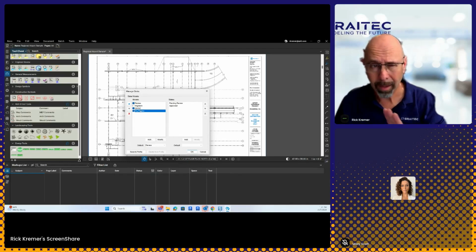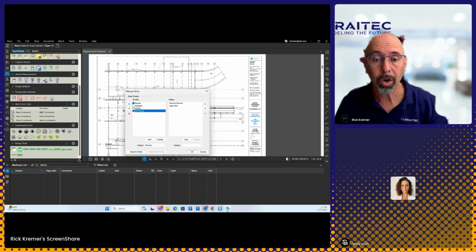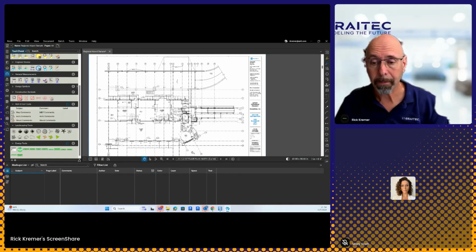So as an example, let me just show what's already here with the city review. I'm going to turn off these model states and I have pending review and approved. By default, what I can do is apply pending review. So when I create a red line, it's all going to be pending review. And I'm going to click OK.